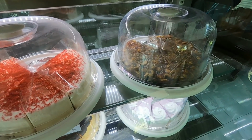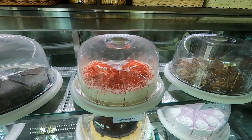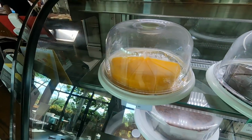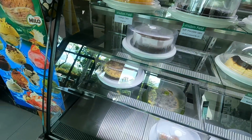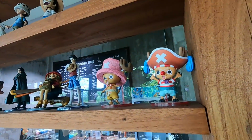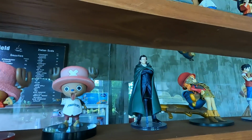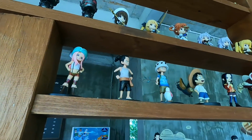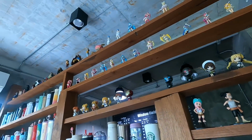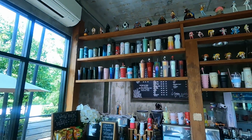Toffee cake? Looks like butter pecan, maybe. Cream cheese, another cream cheese. Soft chocolate cake. Orange cake. Look at that. And they have a lot of figurines here. It's funny, I saw a lot of these figurines at Namaste Cafe as well. But I have no idea what any of them represented. It must be from some kind of a TV show that I don't know about.